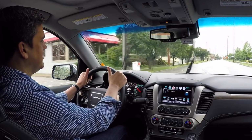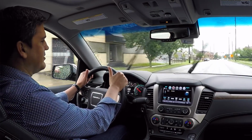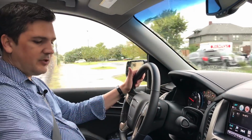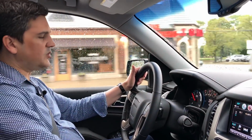And once you're settled in here, the seats are just wonderful, they're comfortable, the captain's chairs in the back. If I wasn't driving, I think I'd enjoy being in the back very much. I'd just, again, watch a video and just chill out back there. Up front, enjoying the Bose audio system. My phone, there's a charger right here as well in the armrest. Very convenient. Plug it in.